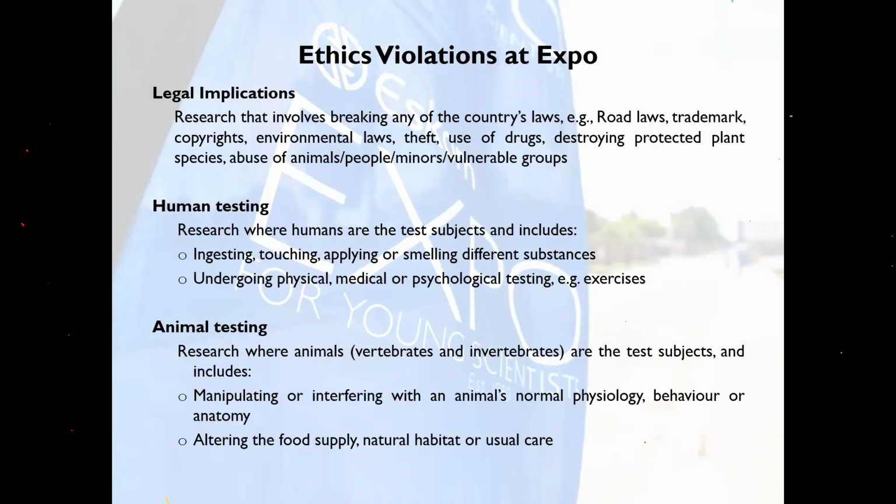Human testing, all of these things are not allowed. Getting people to ingest, touch, apply, or smell substances, or asking people to undergo physical stress tests. Okay, so all these things are not allowed. If you want to see what happens when someone takes medication and then does not take medication, you can't do that study, right? So this checklist is very, very important for you to go through.